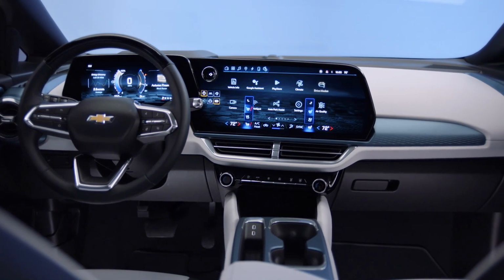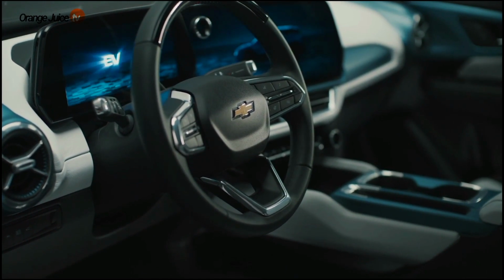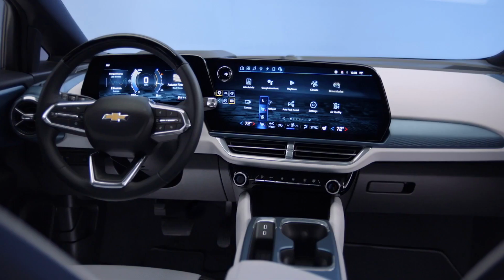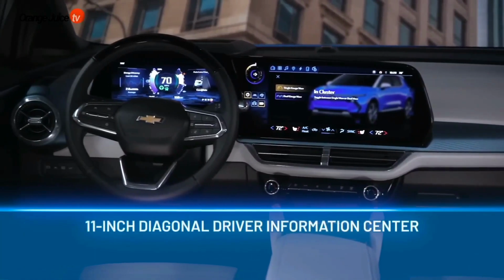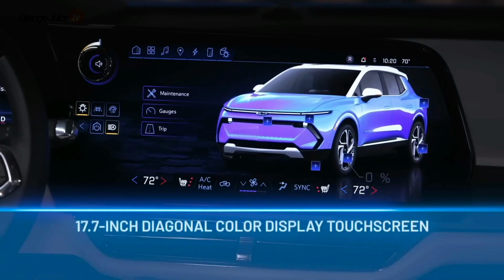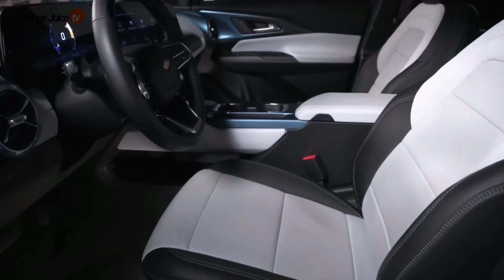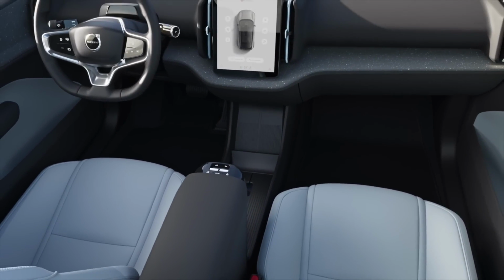Chevy has equipped the Equinox EV with 2 screens, but the infotainment screen size is variable. All versions of the Equinox EV come with an 11-inch digital instrument cluster, and the base version comes with an 11-inch infotainment system. Upgrading to one of the higher trims gets you a massive 17.7-inch central touchscreen. Overall, the Equinox EV adopts a much less minimalist interior than the EX30.